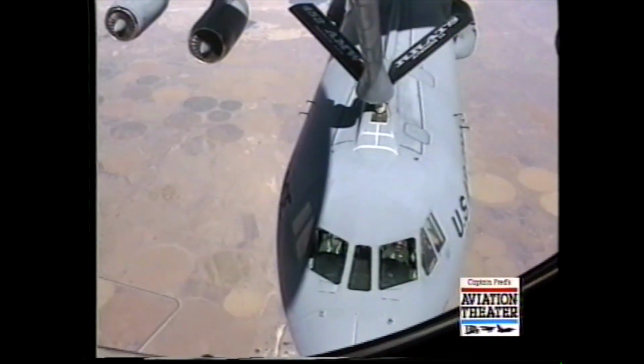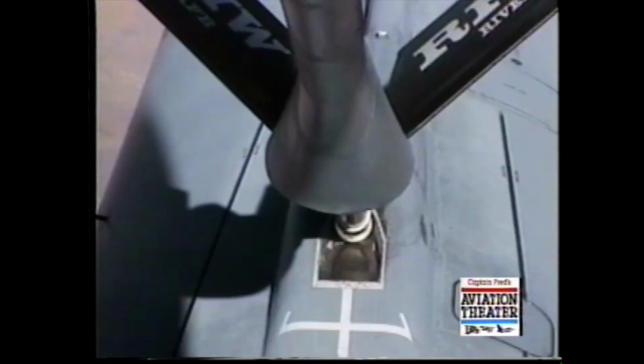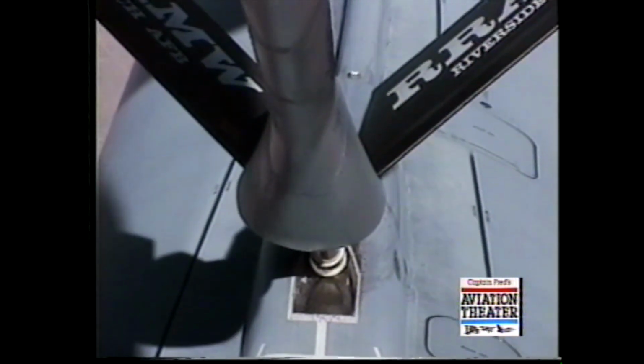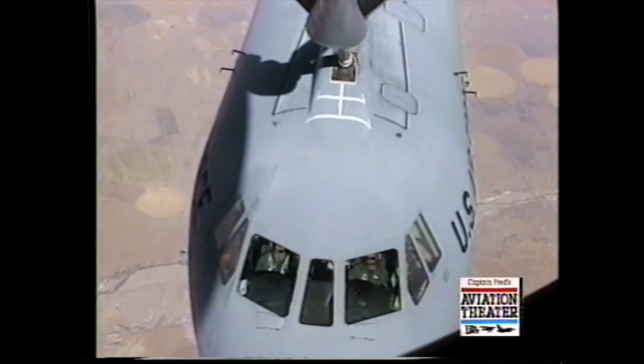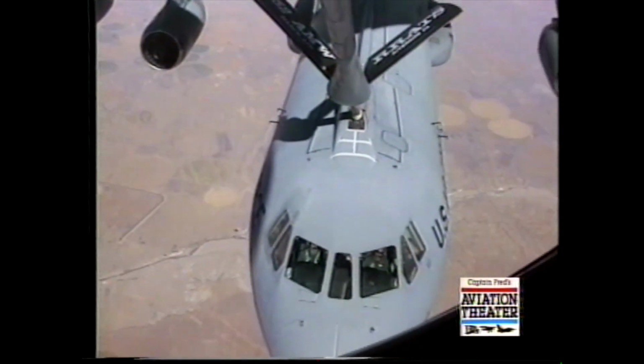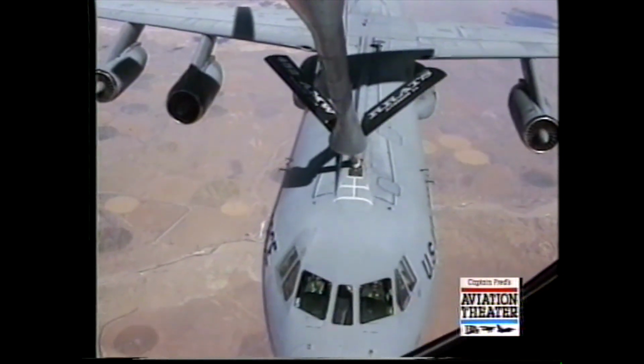Now this is the boom being inserted into the receiver plane. That's correct. Basically the hash marks represent how much further we have in front of the receptacle. Most receptacles are streamlined and centerline on the top of most receivers. As you can see, we are close enough to see the actual pilots' faces and wave to them.